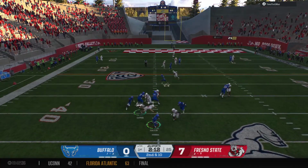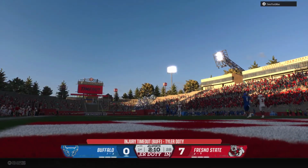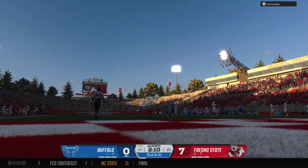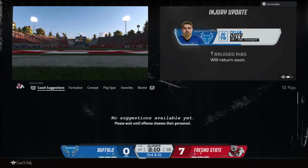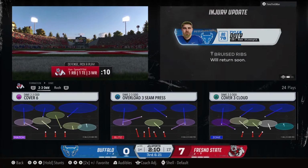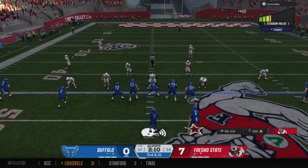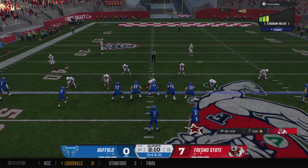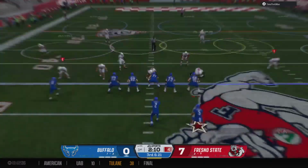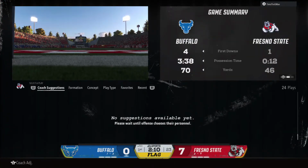Back to pass. Pocket breaking down. He gets rid of it, but I don't think they're going to let him get away with that. Nope, here comes the flag. And the Bulls need their binoculars to find that line to gain here on 3rd down. Early movement on the offense will push them back a bit. Mental errors like that just kill drives. We'll see if they can overcome it.